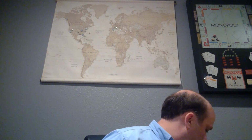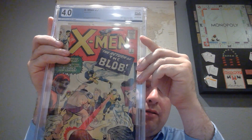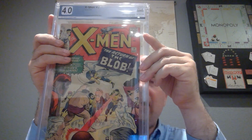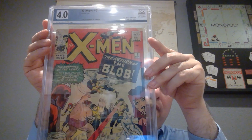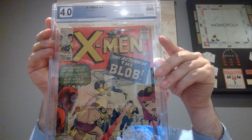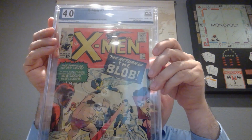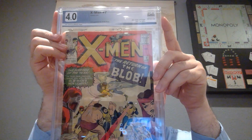Then we got number 7, which is the second appearance of the Blob. So even though the Blob is largely known as a member of the Brotherhood of Evil Mutants, he was not an original member. He actually appeared before they did, and so they're trying to recruit him here. Bought this raw off of eBay, and came back as a 4.0. Figured it for maybe a 3. Came back as a 4, so I was happy about that.